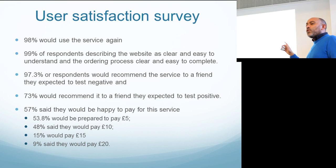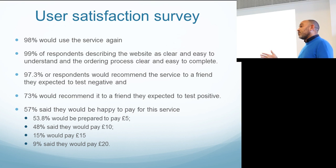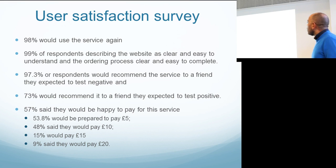And we did this in our previous self-sampling evaluation. So ask that question about would you recommend it to somebody who thought they were going to be positive, or would you recommend it to somebody who thought they were going to be negative? And that reinforces the stuff that comes out of Charlie's work, where there's that sense of I'm not sure if I'd do it or recommend it if I thought it was going to be positive. So a drop off there between if you ask them about if they recommend it to them or positive.